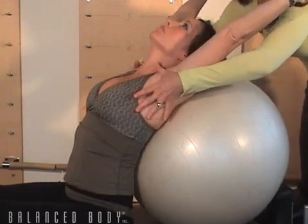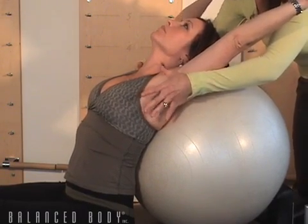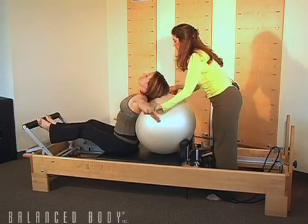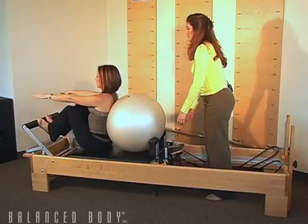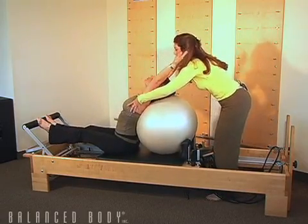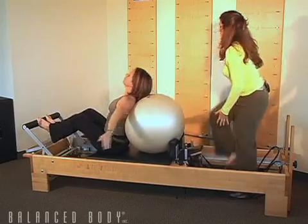I like to stretch from underneath her scapula so that I'm getting thoracic range of motion stretching instead of pulling on the arms, because that will go into her shoulders. And control it back. And one more time where I give her a stretch. Reach under the scapula and give a little traction stretch back and circle it around.